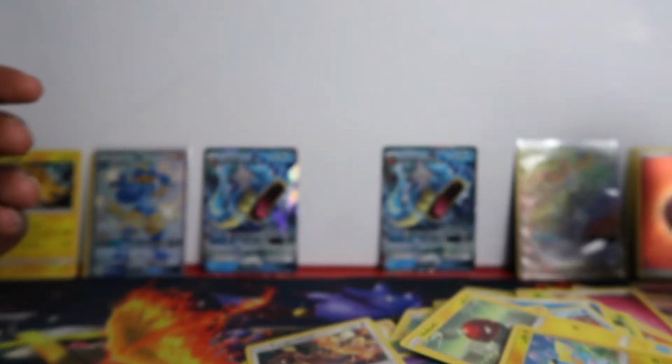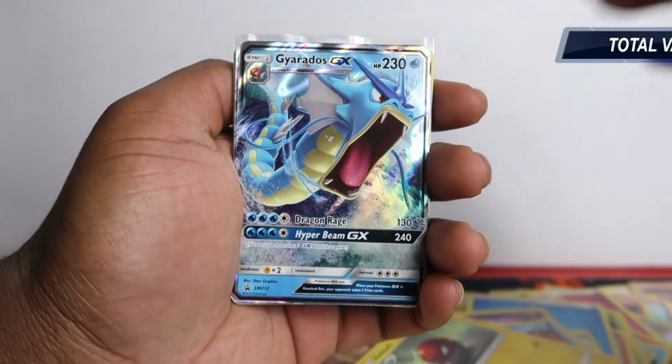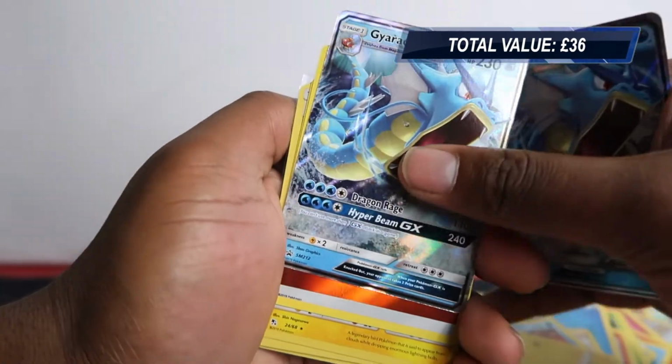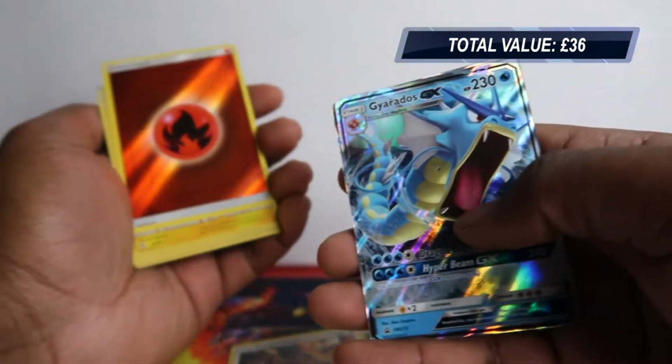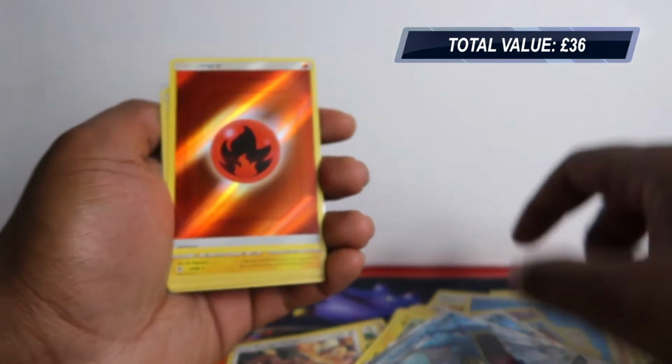And right now I'm going to recap everything we pulled in this video and give you the total price. So yeah, let's get into that right now. So boom, recap time. We have Gyarados promos. Obviously, you've seen the prices of those earlier. These promo cards, because they're a GX, are going to be easy to sell. Sold so many on my eBay. Let's put that over there.